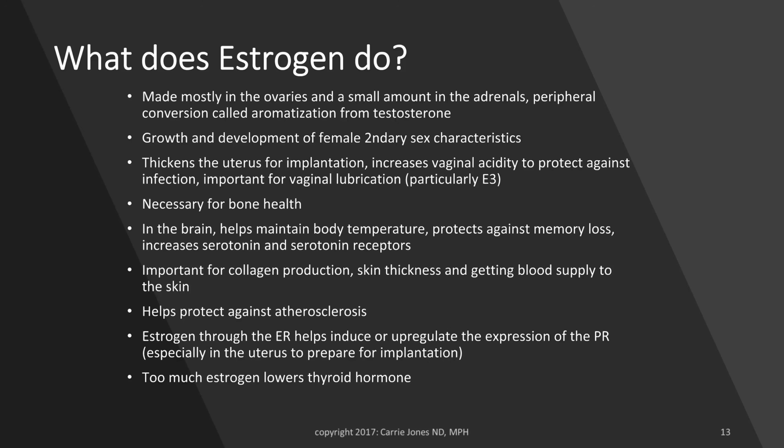It increases vaginal acidity to help protect against infections. So if you have a woman who has chronic yeast infections or vaginal infections, check her estrogen. If she doesn't have enough estrogen, if she's estrogen deficient, this might be the reason. I've already touched on the fact that E3 is really helpful for vaginal lubrication.